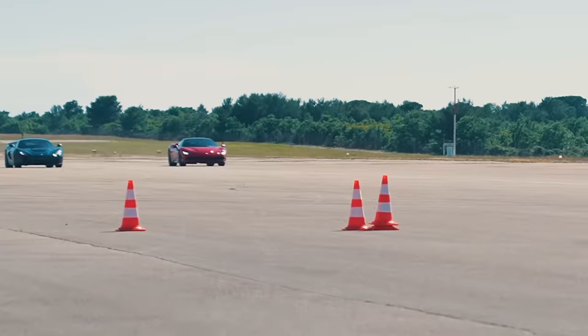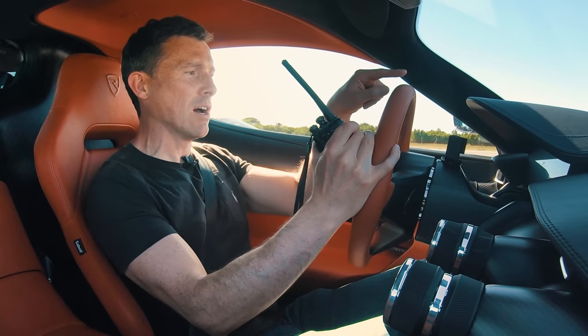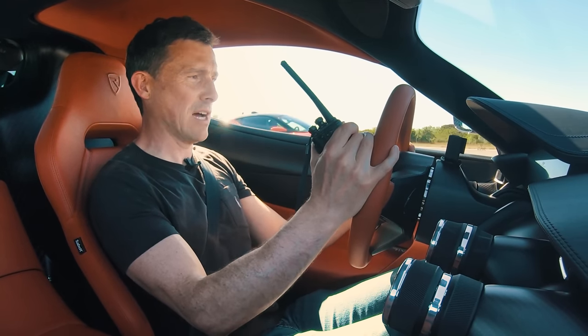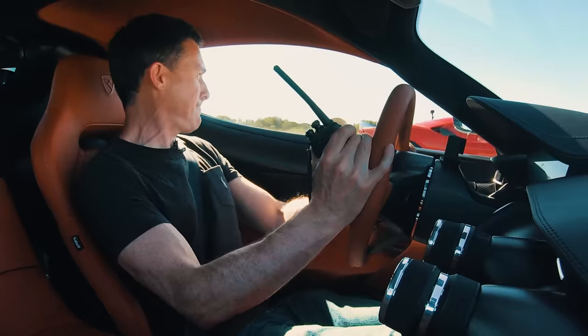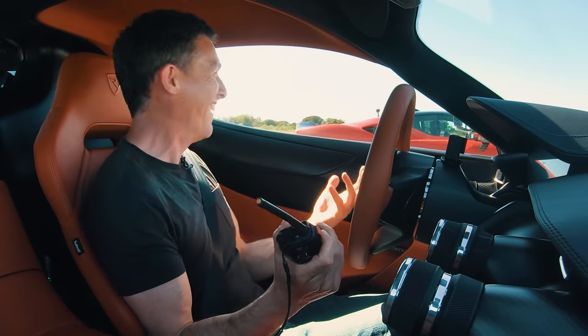Thank you for coming. Now we're going to have a brake test from 120 kilometers an hour. When we reach the cones, full emergency stop. See which car stops in the shortest distance. There we go. We're up to speed now. So here we go. What? Really?